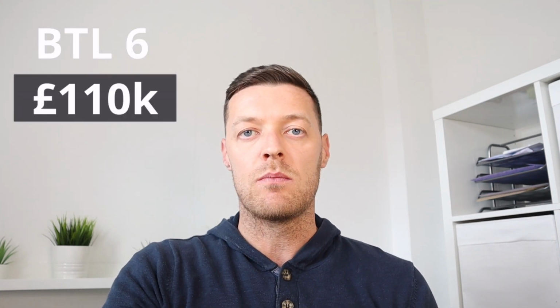Now this property is easily worth £110,000 now, 9 months down the line. So again, even in a short period of time, I've actually seen some really good capital appreciation on not only this property, but obviously all 7 of them. And it's down to this that has actually got the value of my properties up towards that £1 million mark.